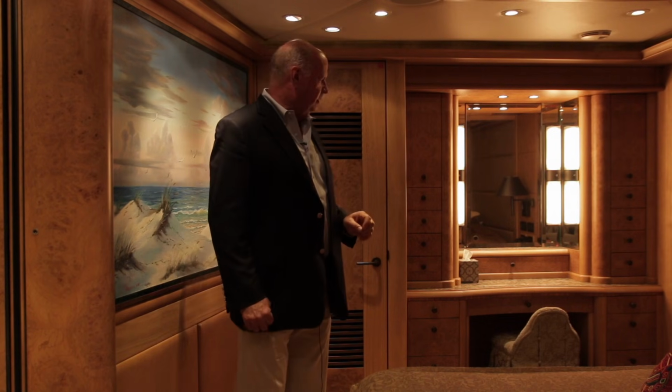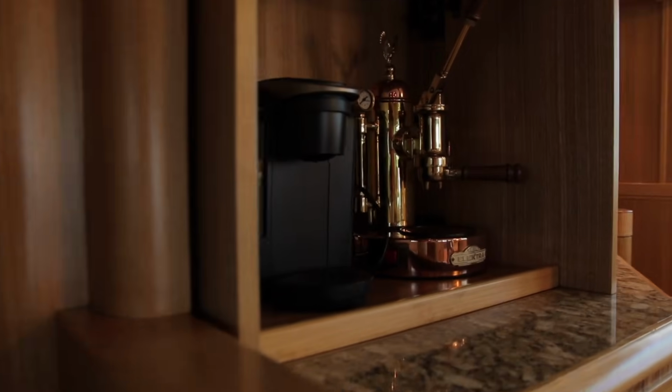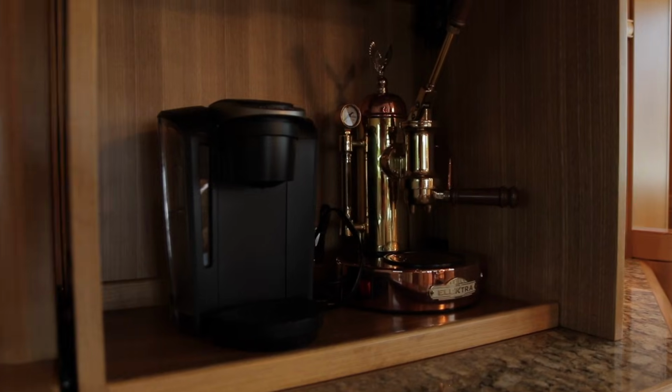And the attention to detail was such that the owner requested a switch by the bedside to turn on the espresso machine, so that in the morning he could hit the button, and by the time he got up top, his espresso was ready. It's a small point, but it just shows that level of detail and attention that went into the original design and execution of this build.